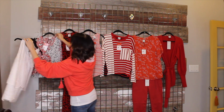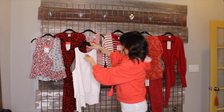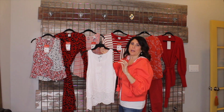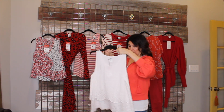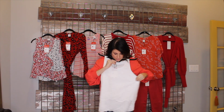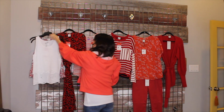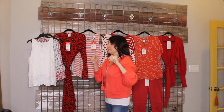Now, this is one of my favorites. This is called the Frolic top in this gorgeous eyelet. And ladies, it's super lightweight. It's really lovely on, very tunic style. I think it's going to be so pretty. And I love, again, that it's not this heavy fabric.